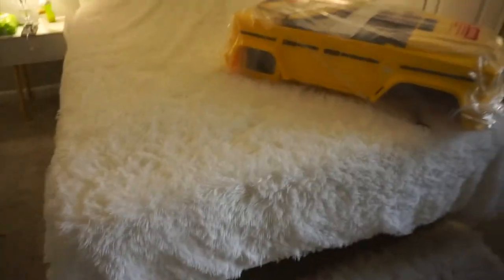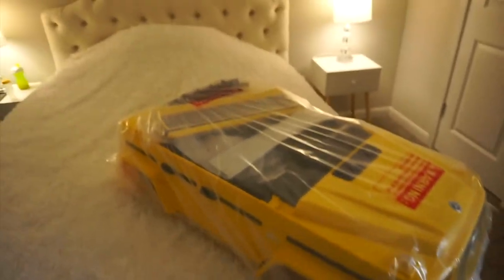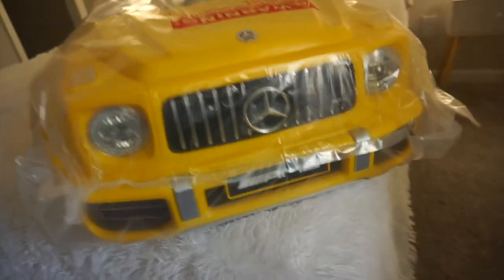Damn, I just opened the box and boom, here it is. Look at this. The steering wheel, the dash, the fence. Like I said, y'all, it's yellow. I can't wait to see the rim. This thing's pretty big, too. Oh, it has some lights, too. This thing might have some turning signals, too. So this is the bed, and this is what it looks like on the bed. I got a queen size, so it's pretty big.